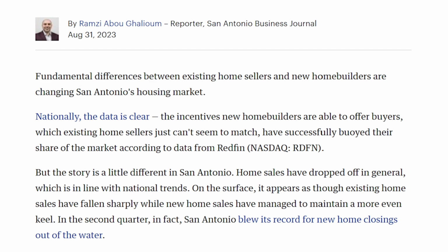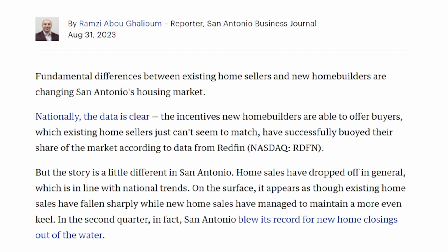According to the San Antonio Business Journal, the fundamental differences between existing home sellers and new home builders are changing San Antonio's housing market. And why, you ask? Well, it just comes down to one thing: the incentives new home builders are able to offer buyers, which existing home sellers just can't seem to match.